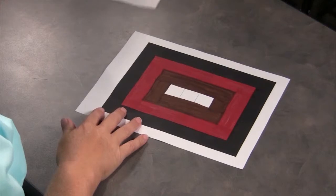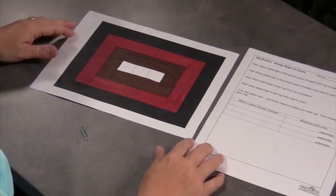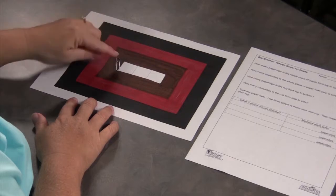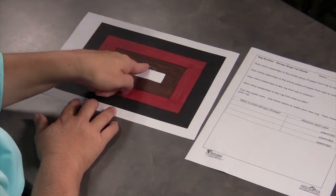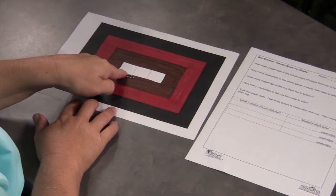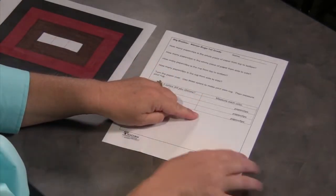For 1st graders, you would pass out a pattern such as this, and you would pass out paper clips. You would allow the students to use the worksheet included, and they would select 3 colors to color their rug. They would then take a paper clip and measure around each color. So if I was measuring the white area of the rug, I would use a paper clip to say it's 1, 2, 3, 4, 5, 6, 7, 8 paper clips in length. On their student sheet, they would record the colors and how many paper clips it takes to go around the rug.